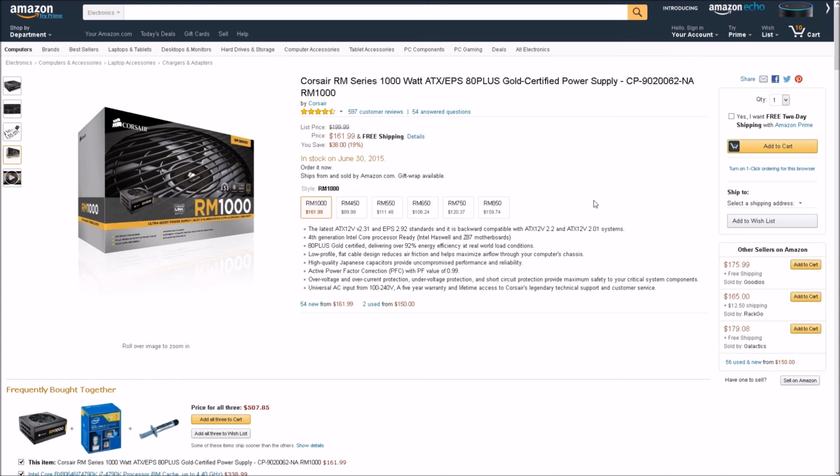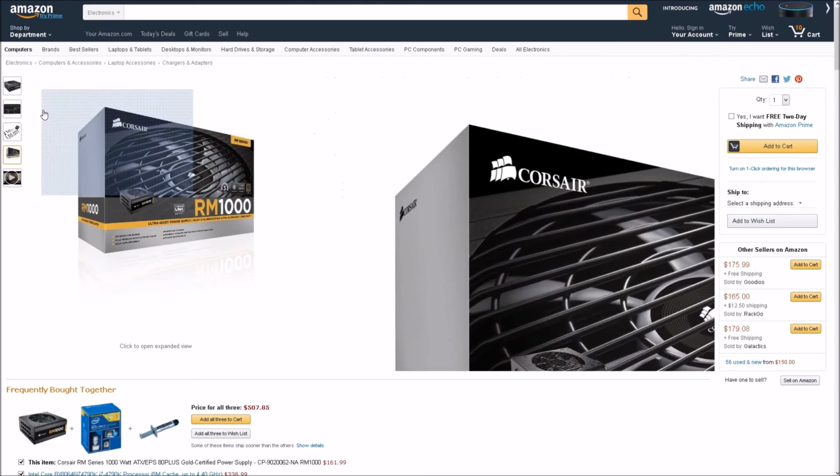But if you don't go for the graphics card setup that I've gone for, by all means go for a cheaper power supply, like an RM850, and then have like 2 GTX 970s in there or something, which I might do in another build. Who knows? But that's the power supply.